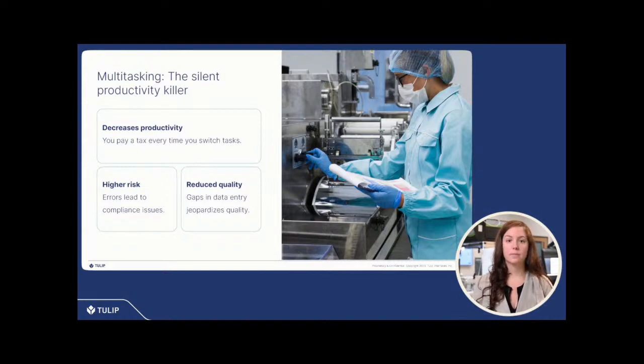quality of your products. Whenever your operators switch between reading work instructions, executing tasks, and documenting a result, you pay a tax. The second it takes to find a pen or manually fill in a form adds up, and as a result, efficiency suffers and valuable resources are wasted.